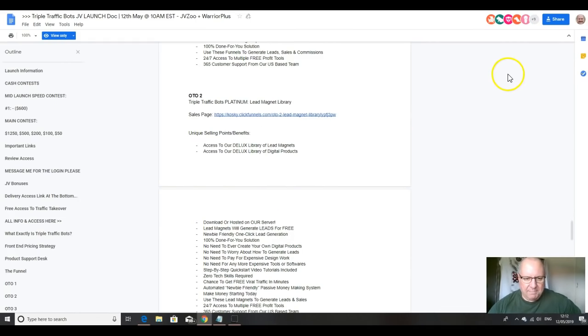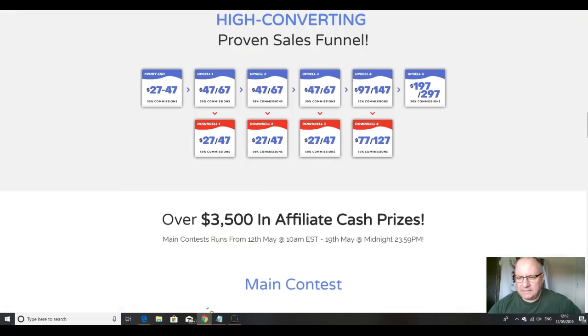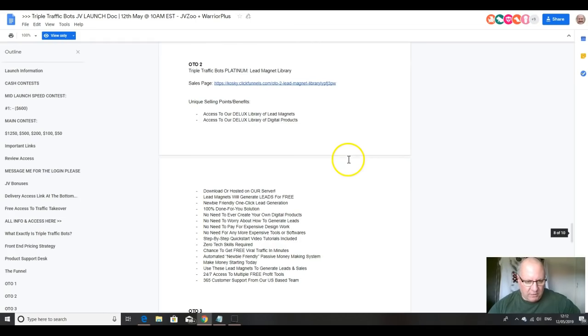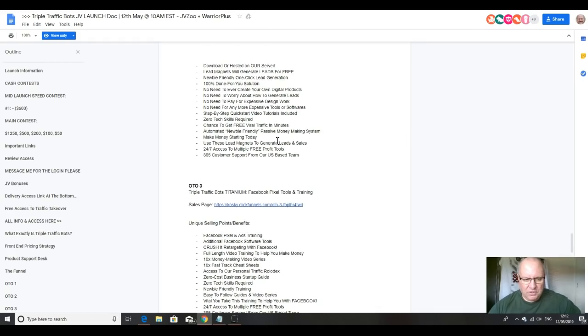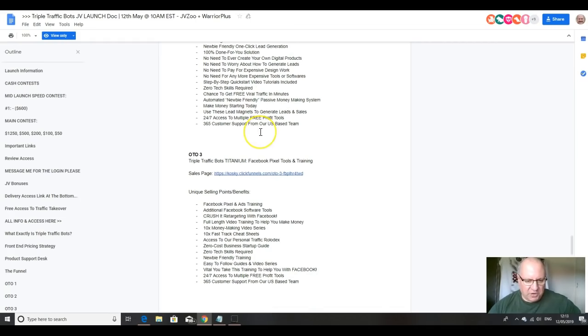The next upsell is Platinum Lead Magnet Library. Let's see how much that one costs. That costs $47 as well. And what you get in this one is access to their deluxe library of lead magnets and a deluxe library of digital products. Download or hosted on their server. Lead magnets will generate leads for free. Newbie friendly, one-click lead generation, 100% done for you solution. Obviously, watch the videos for each of these upsells, but this is a pretty good product as well for lead generation.